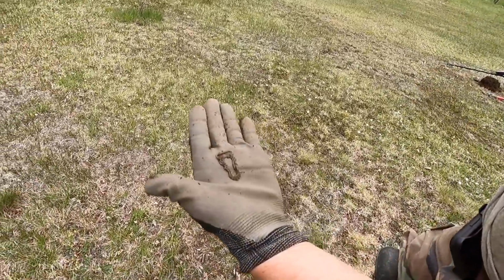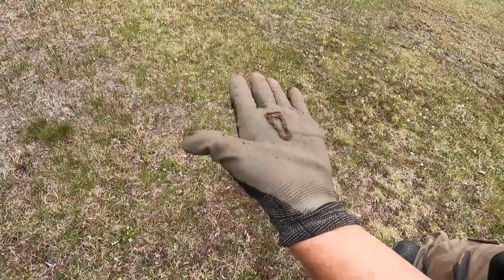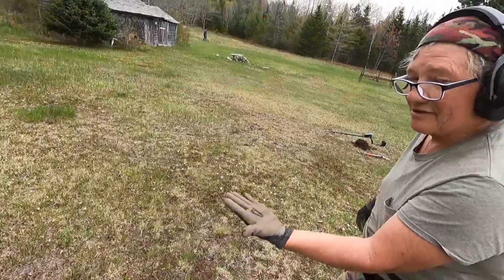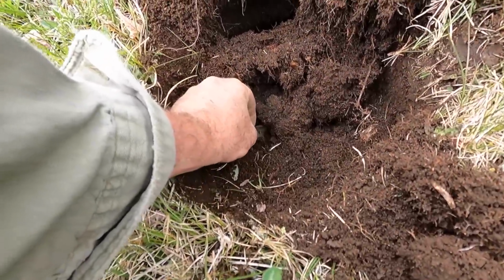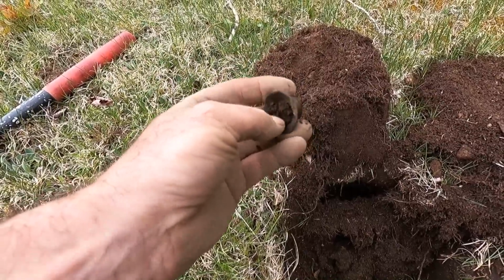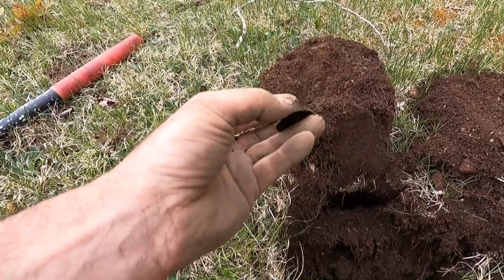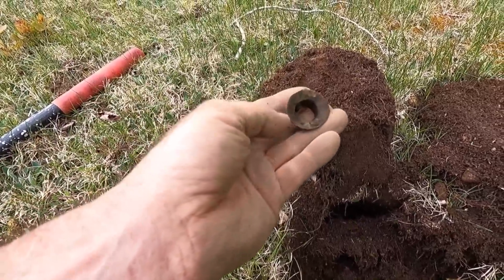It's pretty bad. Oh yeah, look at that. Pretty. Very ornate, huh? Yeah. Congratulations, that's awesome. Some sort of little doodad in the hole there. Wonder what it might be. Not too heavy brass. That looks almost like a spout to something, doesn't it? Like a funnel or something like that.